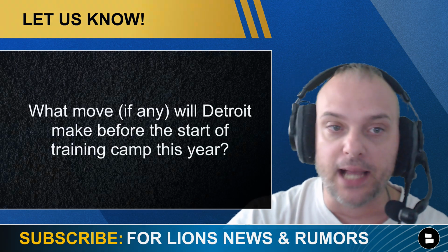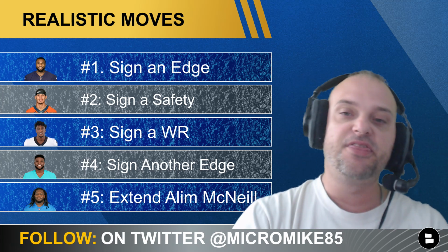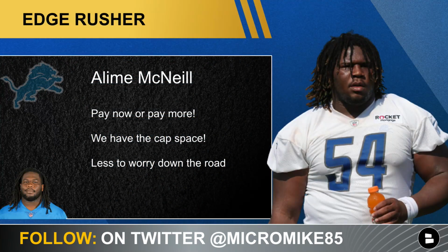Last, and surely not least, is extending Alim McNeill. This would be a great move for the Detroit Lions. Why do I say this? Well, Alim McNeill's a good defensive tackle. He had 5 sacks last year. We bring in DJ Reader this year. We bring in more defensive talent in the secondary. Just by adding all the talent, it's going to give Alim McNeill more opportunities to get sacks.